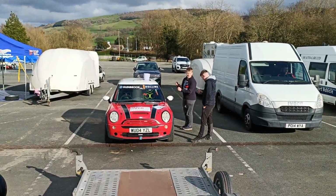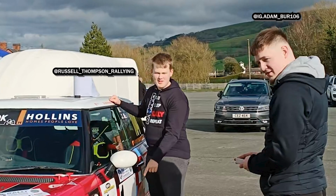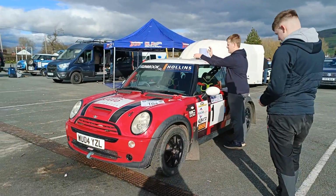Russell's just finishing sticking the stickers on. We are just about to head to scrutineering, and then we're going to do some socialising with the new Mini Crews, I think.